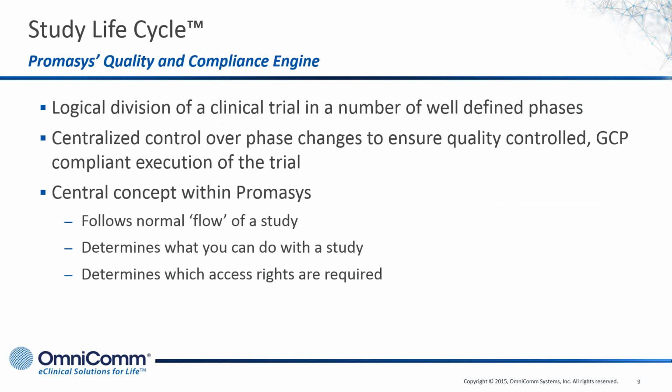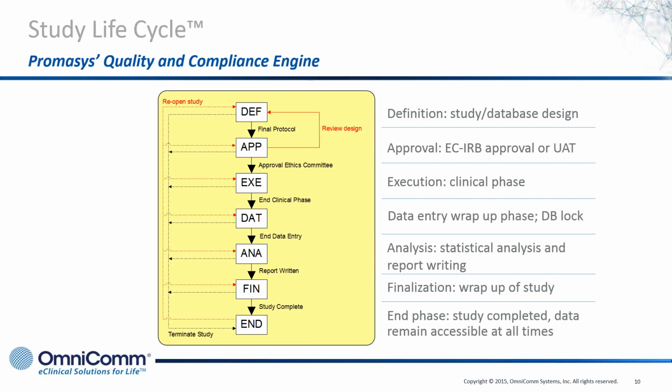Let's take a closer look. Here you see an overview of the phases of the study lifecycle, starting with the DEF, or definition phase, through the approval phase, the execution phase, the data completion phase, the analysis phase, and finally to the finalization and the end phase.